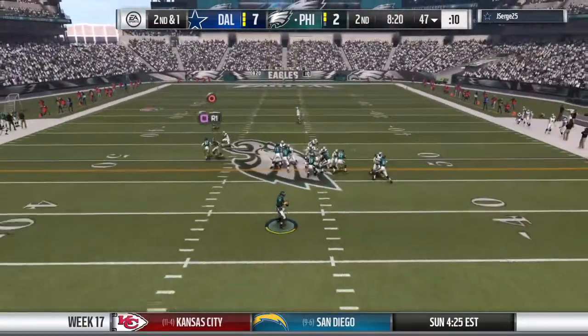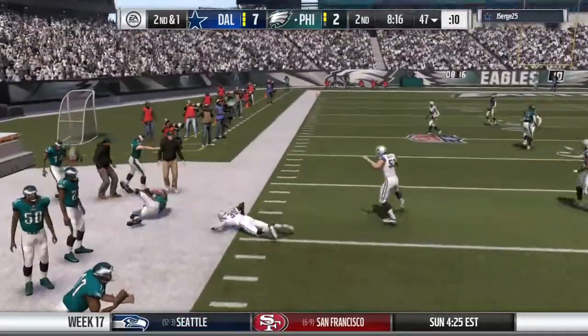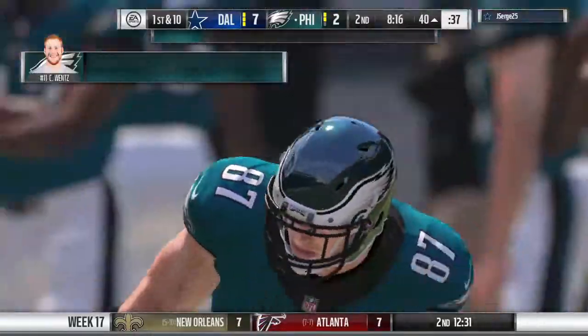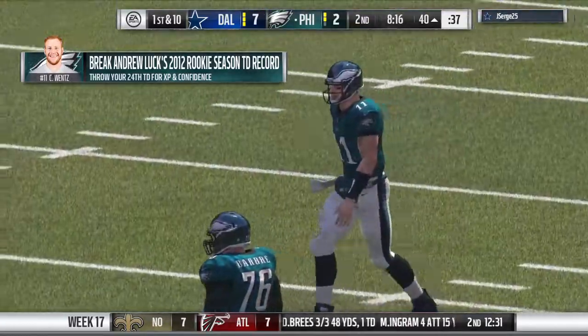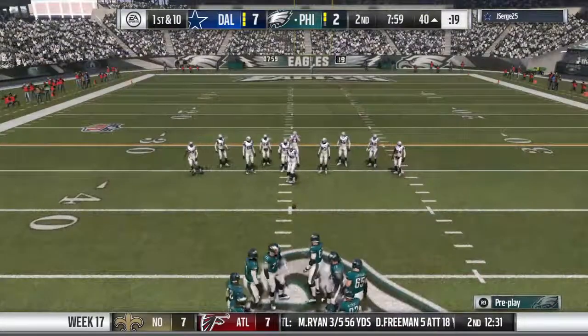On second down, here's Wentz. It's complete. This is Brent Selleck. That one goes for 13 yards, and it moves the chains. So much goes into a successful play, doesn't it? How about that play action there, freezing the defense just enough to swing the tight end free downfield for the completion.